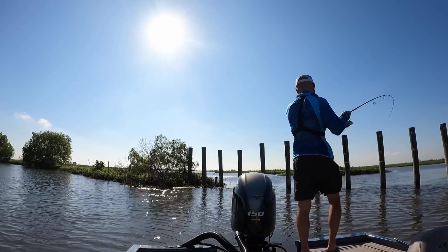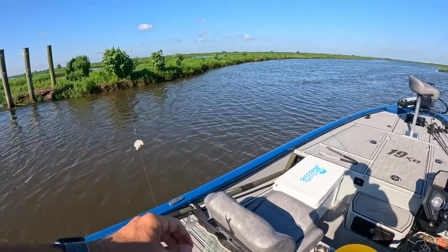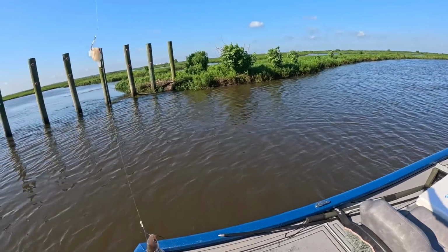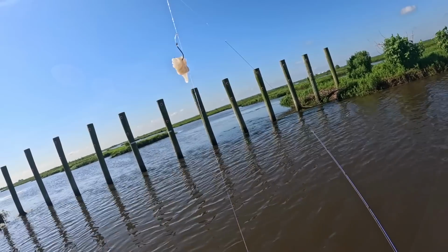There he is. Oh, yeah, you see? We snagged him in the head. There's some of these down there. He's not a keeper. I'm sure he'd be tasty, but not worth cleaning.